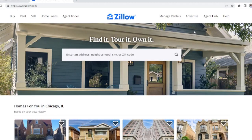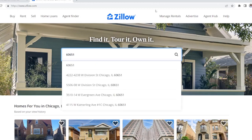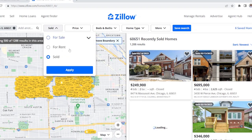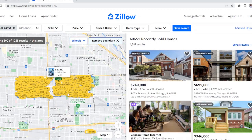Now, I know what you're thinking. If you're not a realtor, you can't have access to the MLS. So let me show you how your average homeowner can estimate how much their home is worth just by using Zillow. So let's once again type in the zip code, 60651. Now, since we don't want everything that's for sale, we want to make sure it's only stuff that has been sold. So, okay, we applied that.